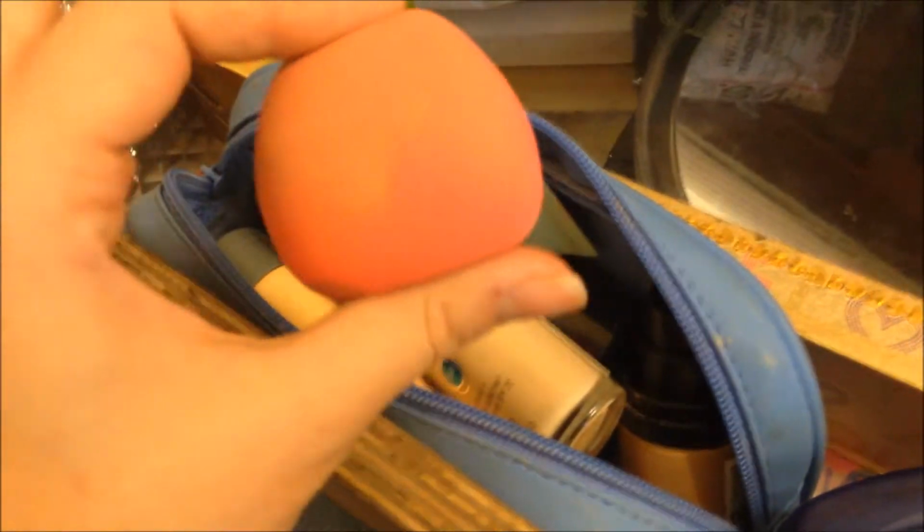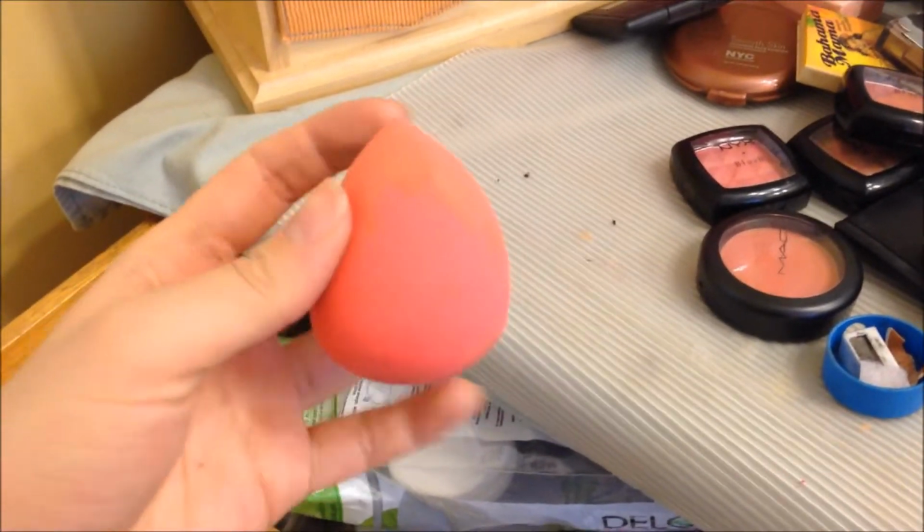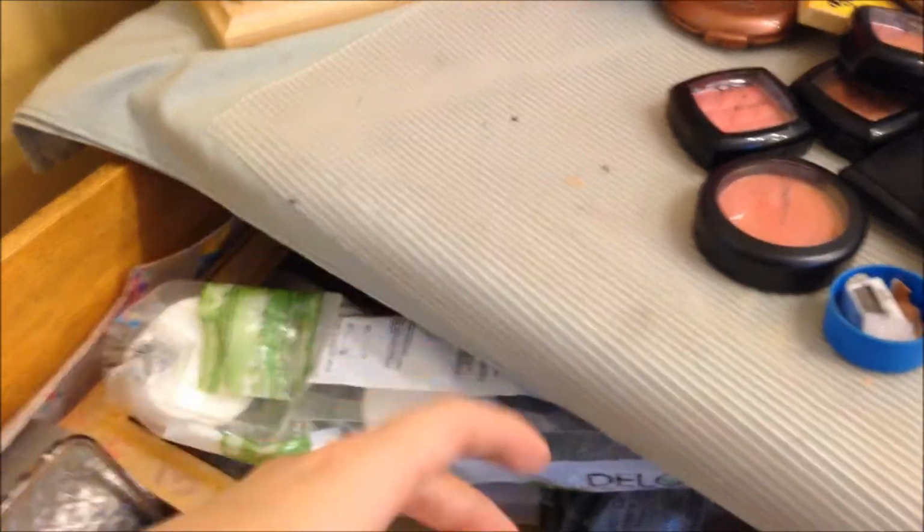Tub of Vaseline, but I don't know what to say about that. And here is a fake beauty blender. It looks exactly like the real one, doesn't it? Like, if I didn't tell you, you'd probably think that was a real beauty blender.